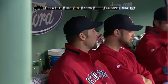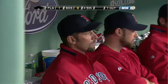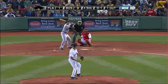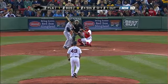Obviously, Beckett doesn't want to pitch in a 6-man rotation. I know I wouldn't want to. You may get a little more gas on your fastball because you feel stronger, but I think you lose something control-wise, without a doubt. But John Smoltz coming back out.